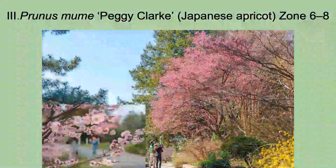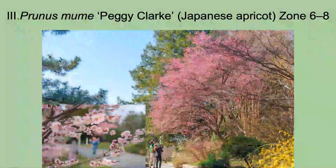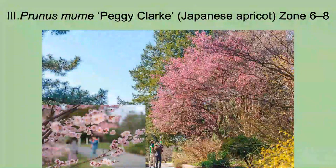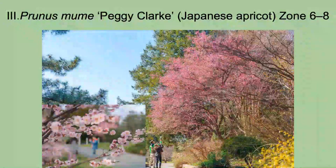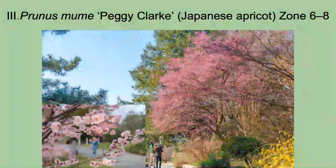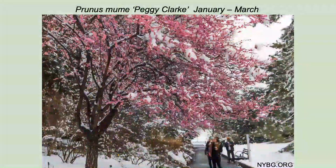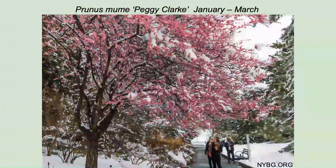All right, number three, Prunus mume, Peggy Clark. The straight species, Prunus mume, has white flowers and a single layer of petals. But Peggy Clark is special because it has these pink flowers and a double layer of petals. People love them in the Ladies' Border, or love this one tree in the Ladies' Border, because it blooms at such an unusual time, January through March.